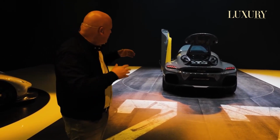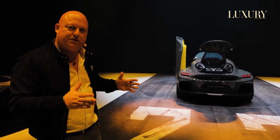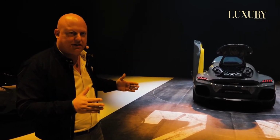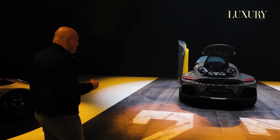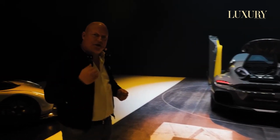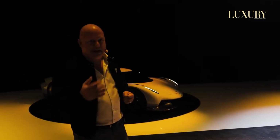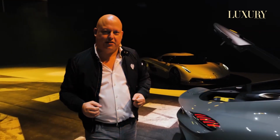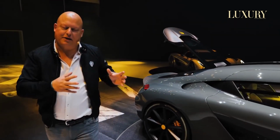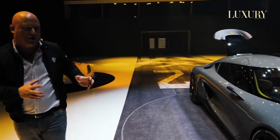It has a global rigidity of 40,000 Newton meters per degree from axle to axle, which is really astonishing for a four-seater. The weight, the curb weight, well, our production aim is 1,880 kilos or so. The aim is to stay under 1,900. With this kind of fuel size, battery size, four-seater, full-size car, it is a really competitive weight.